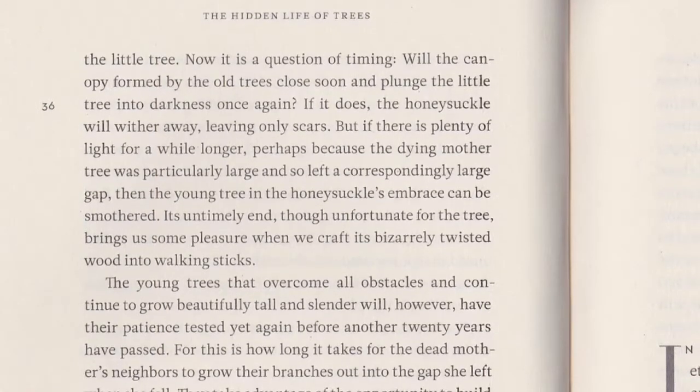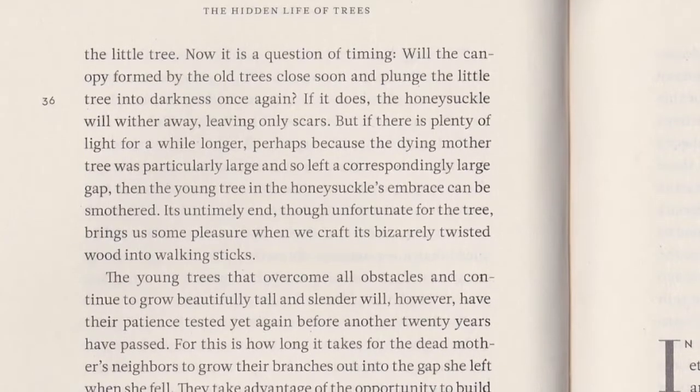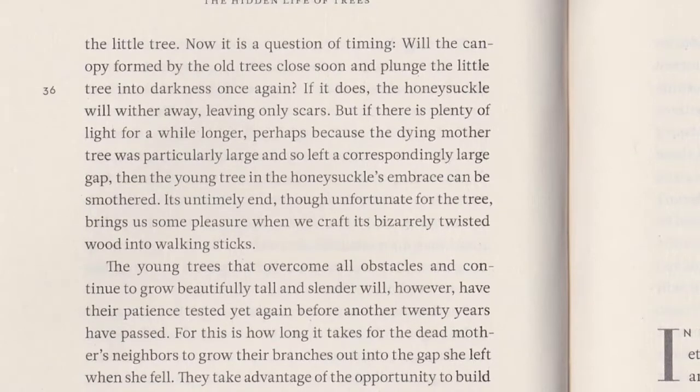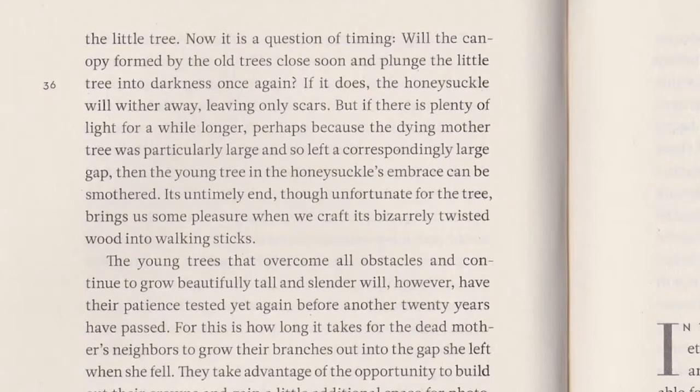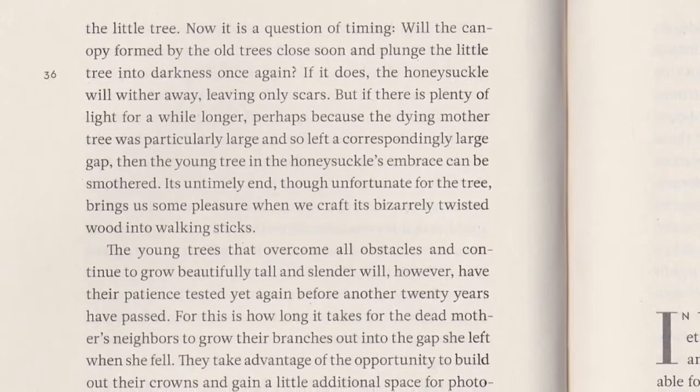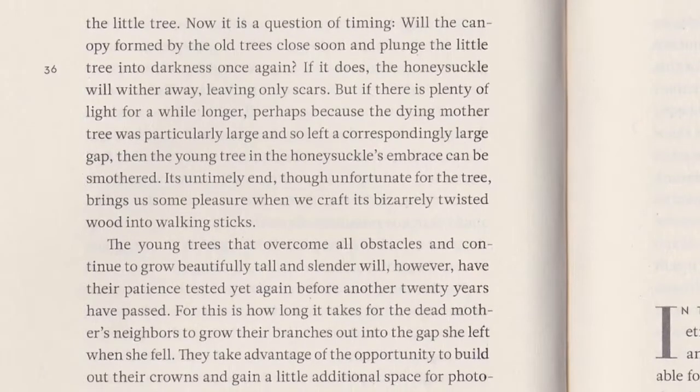Now, it is a question of timing. Will the canopy formed by the old trees close soon and plunge the little tree into darkness once again? If it does, the honeysuckle will wither away, leaving only scars.